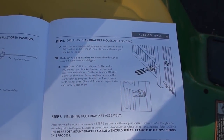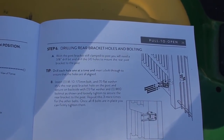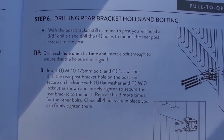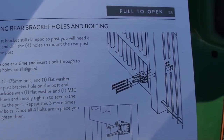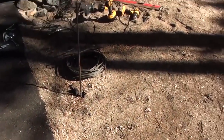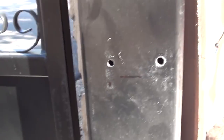I stopped drilling to film this little part here because I found an annoying little problem. The directions say to drill a 3/8 of an inch hole for these mounting brackets, and that's what I was doing. And I drilled from the other side and all that. Sorry for all the movement, I'm looking for something. There we go. So that's the second hole I drilled right there.